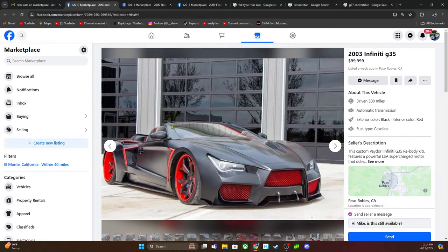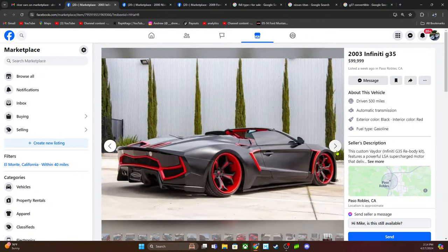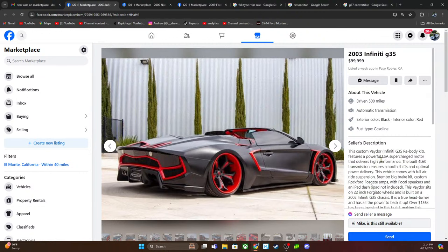But then seeing the fake ducks and everything, once you get up close to it, you would know it's kind of ass. Even the rear end kind of looks like an Aventador. I don't know. Let's see if this guy added any power.